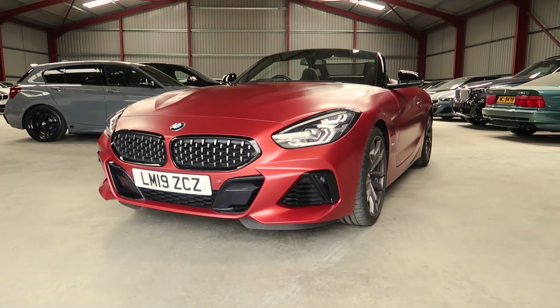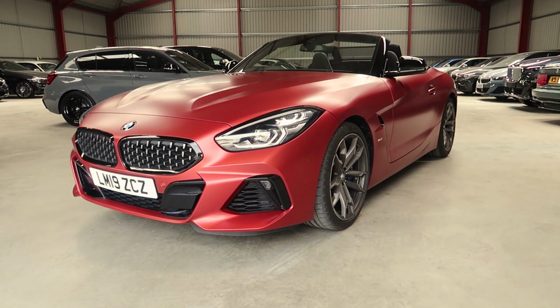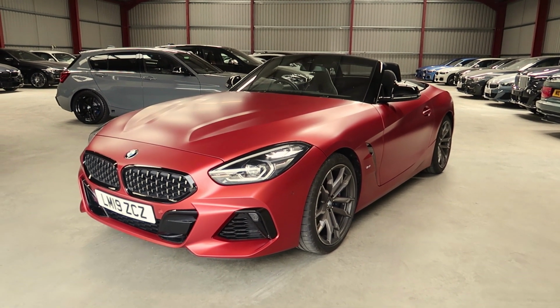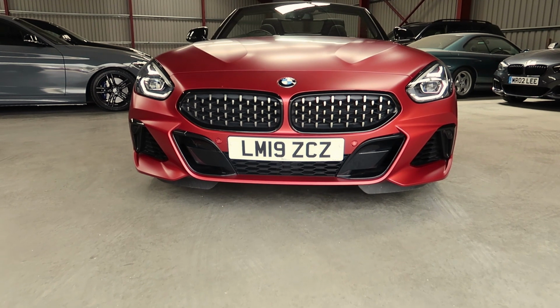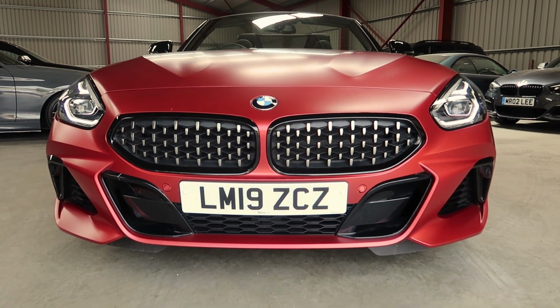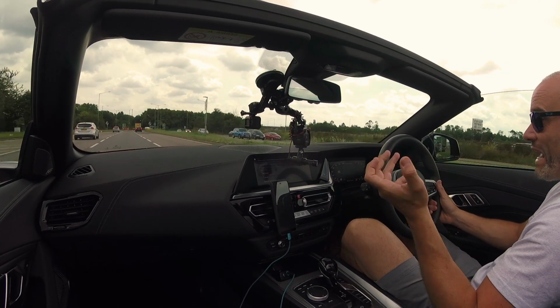The other thing I'm not massively and totally convinced with in this car is the looks. Looks are objective. I think from some angles it's stunning. With the roof off it's really good, with the roof on I'm not sure. I don't know if they've got it 100% right, but that's just modern BMW styling for you.